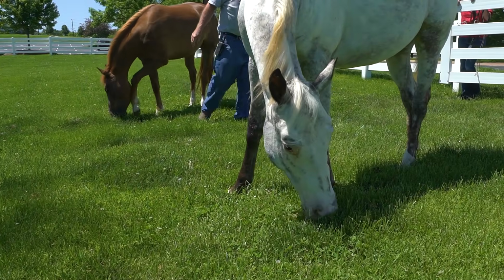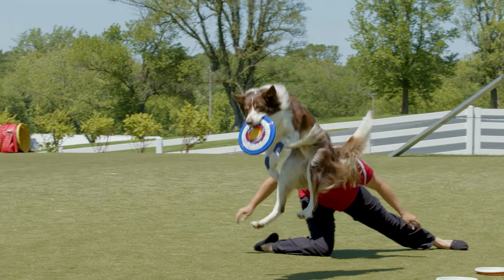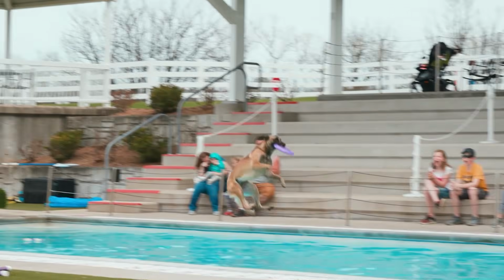Is there anything better than watching a horse graze in the pasture, or milking a cow, or watching an amazing canine athlete snag a disc right out of the air? Today, you get a front row seat to all of this. So sit back and relax, and let's get started.